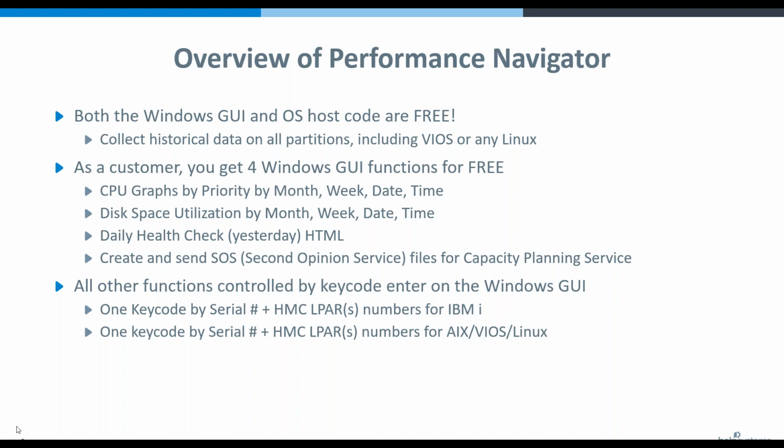And so the fact that collecting the data is free is probably the most unutilized feature, because I often see capacity plans where we don't have that data because they just never knew and never installed it. So it's important, even if you don't look at it other than the free stuff you get, that you at least install this on every partition. That way you at least understand what the whole frame is doing.